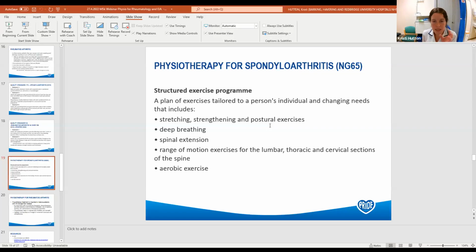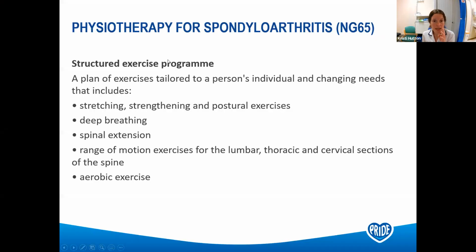Yeah, so I've gone over the ASAS, the NICE in quite a lot of detail, but I'm going to go back to the simplified bit. I'll go back to the bits to remember at the end. So back into what do the NICE guidance say for physiotherapy to be doing for spondyloarthritis?